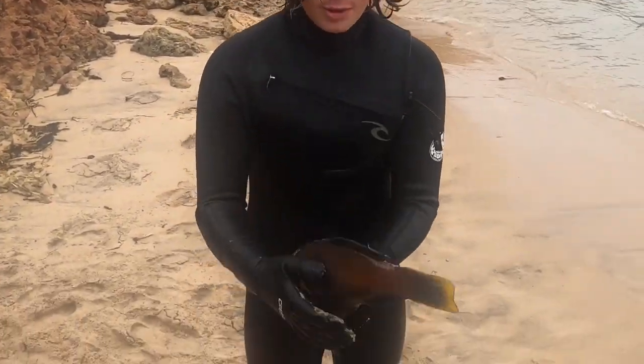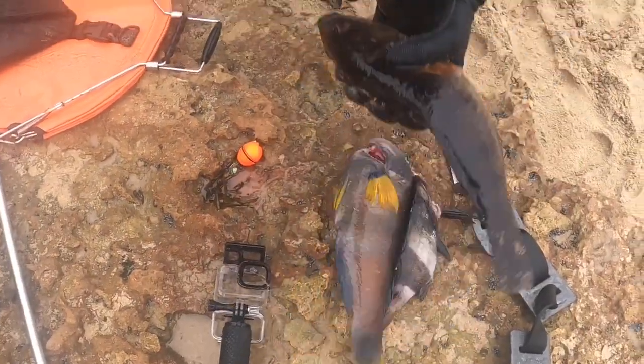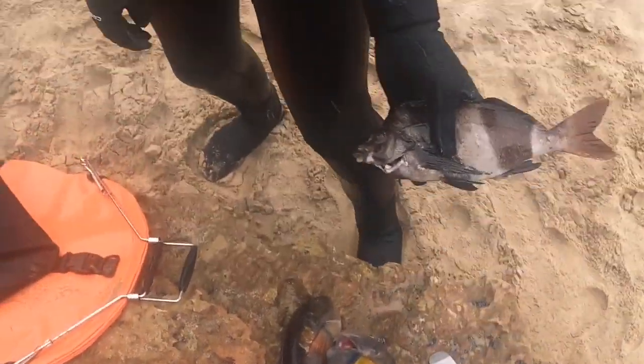Alright, so we just got out of a good dive. We got a few fish. Cooper got this nice blue throat wrasse. I got this nice king wrasse. What else we got? We got a nice magpie perch, a little one.